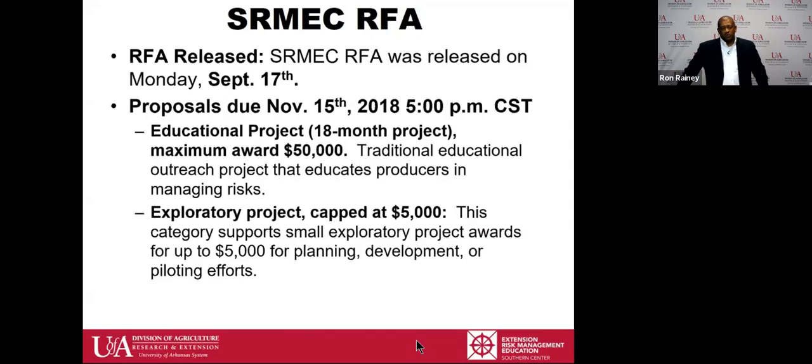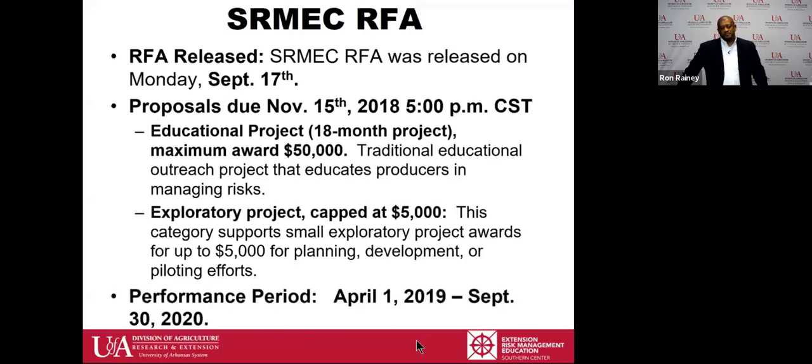The thing that we want to highlight for either an educational project or an exploratory project is that you are addressing a risk management topic. So risk management education is the goal of our program. And at the Southern Center, we like to highlight it by saying that we empower producers to manage risk. So we provide funds to our stakeholders, to our clients, you all, the educators, to go out and do training that empowers producers to more effectively manage risk.